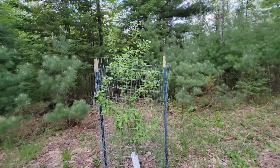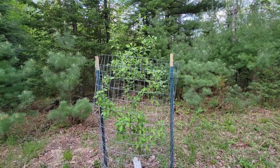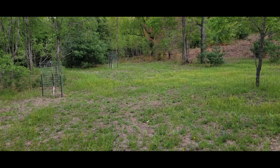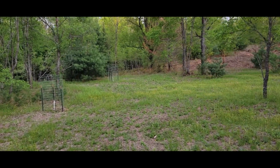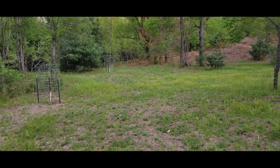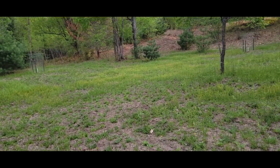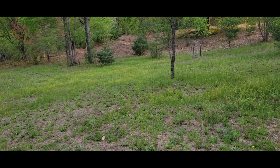Here's this other apple tree here. This one's probably looking the bushiest of them. I do have a licking branch back that way. That seems to be getting some pretty good activity. I just put that up last year, so I may try that spot a little bit more and see what happens.